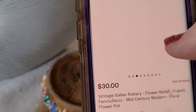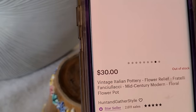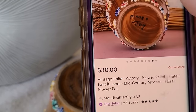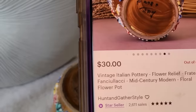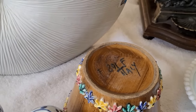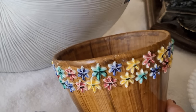Let's see if this one has a similar signature. Pictures aren't catching up with me. Let's see. Well, there we go. Yes, quite similar, isn't it? So I think we have found it there. I paid $5 for it, and as we saw, I am going to ask $30.